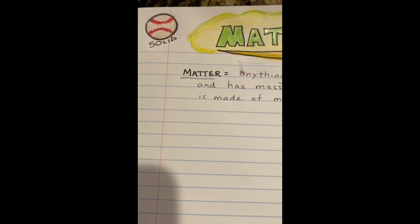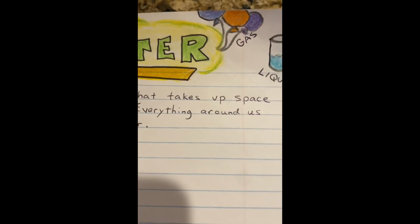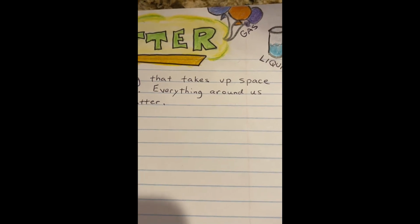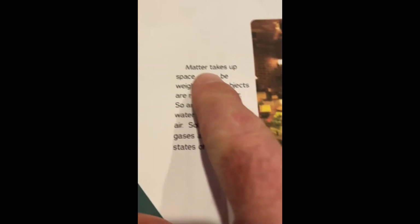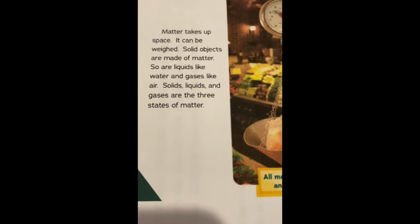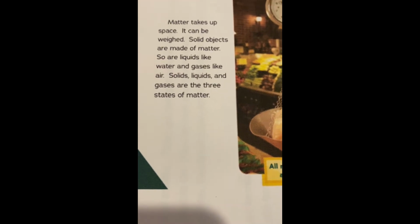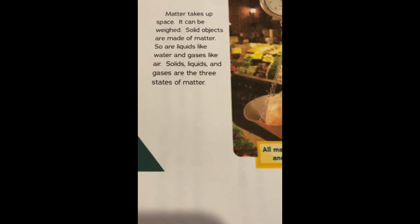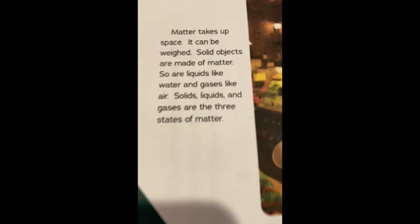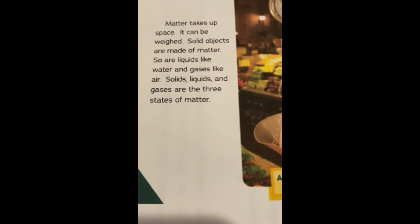And you can see the pictures. We have a solid, that's the baseball. We have the liquid, which is the glass of water. And then we have gas, which is in those balloons. Let's read on a little bit. It says, matter takes up space. It can be weighed. Solid objects are made of matter. So are liquids like water and gases like air. Solids, liquids, and gases are the three states of matter. There it is. It asks us this question, what are the three states of matter? And there it tells us right there in the reading, solids, liquids, and gases are the three states of matter.